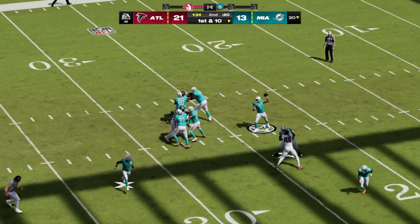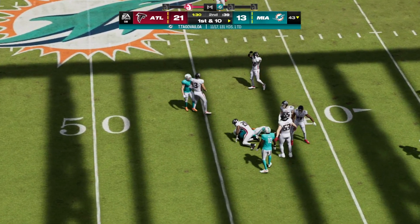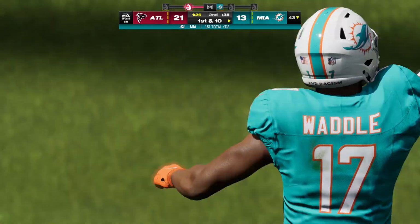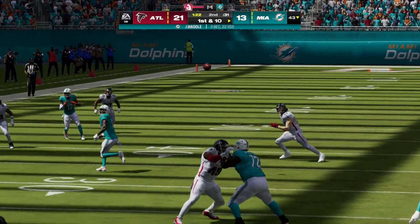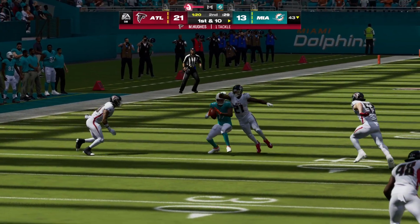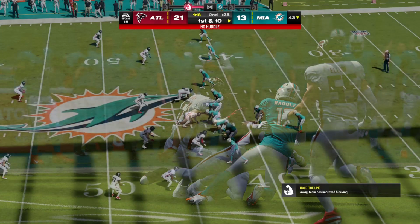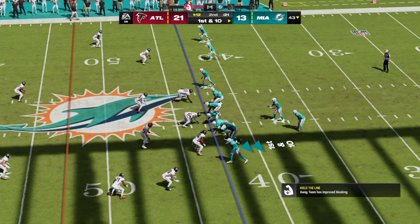Here's Tagovailoa on 1st and 10. Right back to Jalen Waddle for another catch. And they get him down, but not before he takes it across the 40-yard line. 12 more yards for him there. It's a first down. Well, this is where reading defenses and practice time comes into play. You've got to know what you're running versus zone versus man and how to run the proper route. And they just executed that one pretty well.